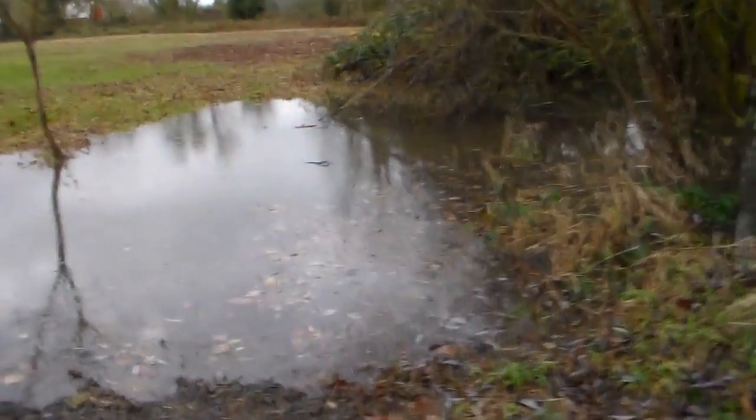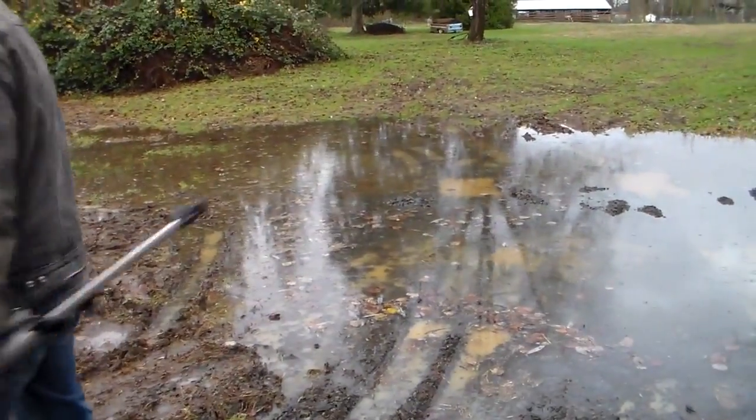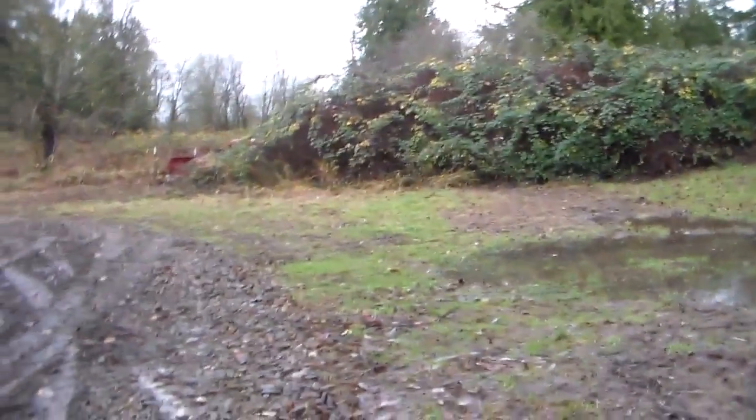Oh my god. This time we've got to be real careful out here. So where does it go? Keep up our roads. It goes that way. Yeah, I told you, I think it ties in with that low spot in our parking lot. Oh my gosh.